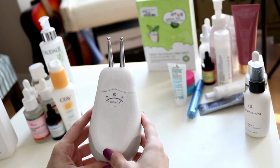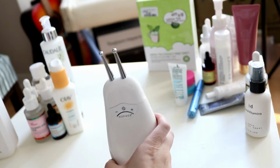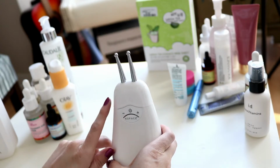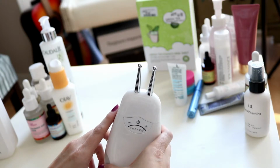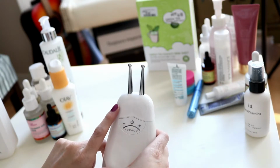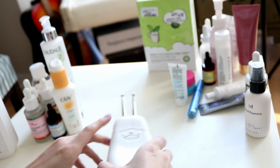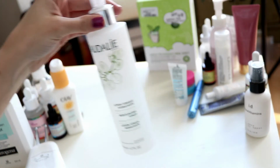I haven't really been using the new face devices as consistently as I would like to. I particularly want to try this around my right eye to see if I can help balance out my eyes a little bit more. I do have some fine lines and wrinkles around my eyes. It is an eye and lip device, but I really don't have wrinkles around my lips, so it's more for around my eyes and my forehead that I want to use this. Then I will go in with the toner again.